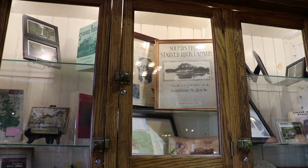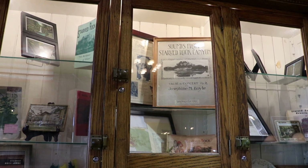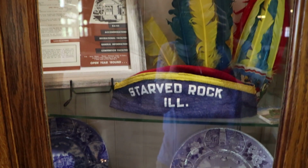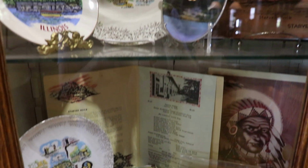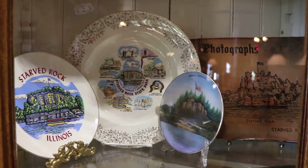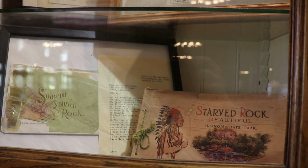There is a display case containing some old pamphlets and souvenirs of Starved Rock State Park, which was established way back in 1911. There's a vintage hat and headdress, along with some plates. I do always like some old-fashioned souvenir plates. Those are some souvenir photograph books.